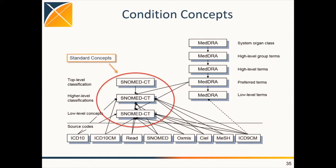The first one is our standard concept. What that means is basically OMOP has decided that this is our universal language. In the OMOP world, when it comes to conditions and diseases, we are going to speak in SNOMED terms. It's similar to what I said earlier about languages, right? We all pick English as the language that we're going to use here.